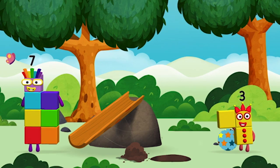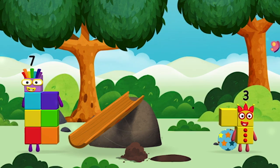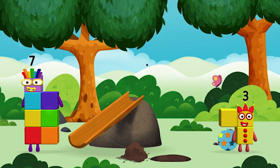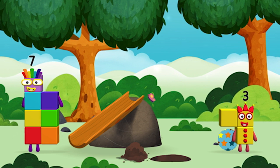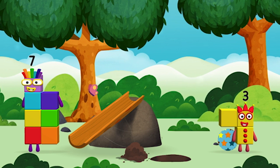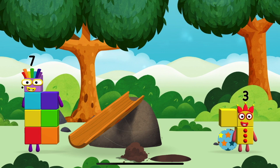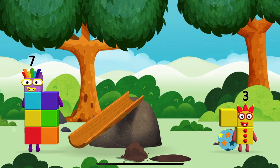I am one, two, three! Three blocks. I can juggle one, two, three! Three balls. That's lucky. I am seven. I am seven. That's lucky. I am three. Look at me.